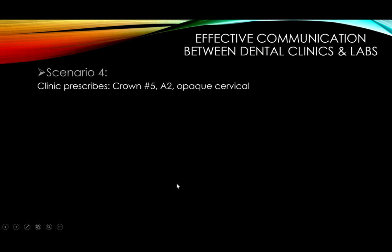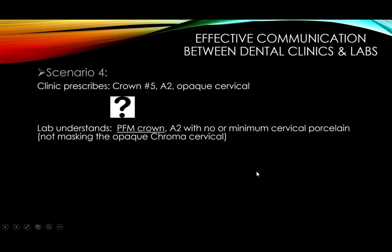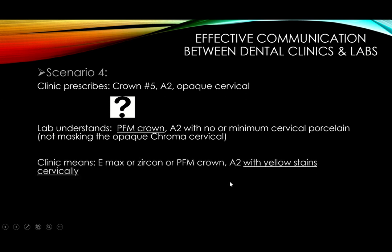Now, our last example would be crown number five, A2 opaque cervical. You know, many technicians, when they see the word opaque, take it as a dental lab material, the opaque that we apply on top of the metal, all right? So they would assume that this is a PFM A2, since we say opaque cervical with a higher chroma towards the cervical. So that's what a dental technician could think.